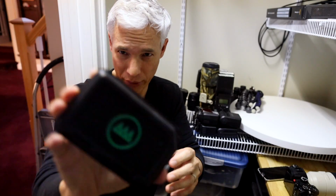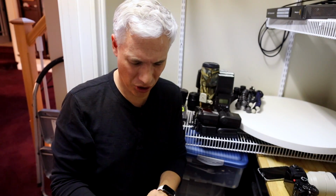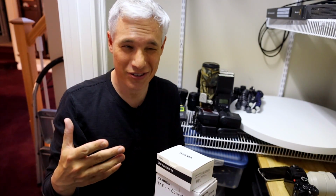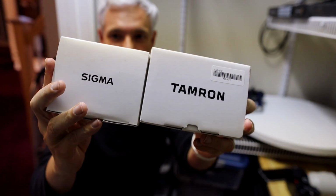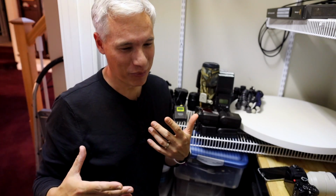This is a NAR box, which you can put an SD card in and it will offload it, but the capacity on it was way too small. It was like 128 gigs or something, and we really need at least a terabyte. I now have a Western Digital drive, which I think is 2 terabytes. These are USB docks for Sigma and Tamron lenses, which you could use to update the firmware or tune the autofocus, and what a pain that you even need to do that. When you get the manufacturer's lenses, you can do all that by just attaching it to the camera body.